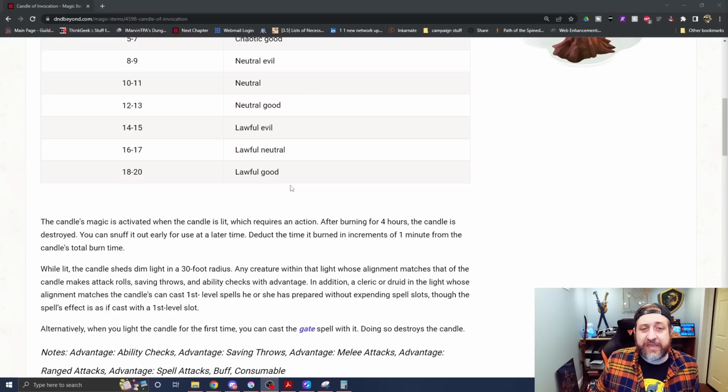I can't even think of all the options you could do with a first level spell. Bless, all of the cure wounds that you could think of. Potentially even just unlimited guiding bolts, really, if you wanted, as long as you cast it only at first level.